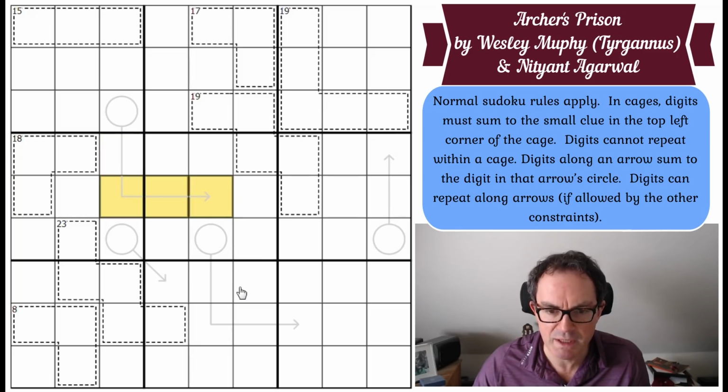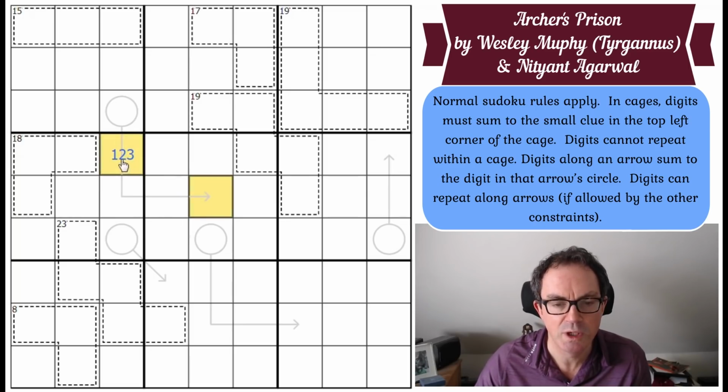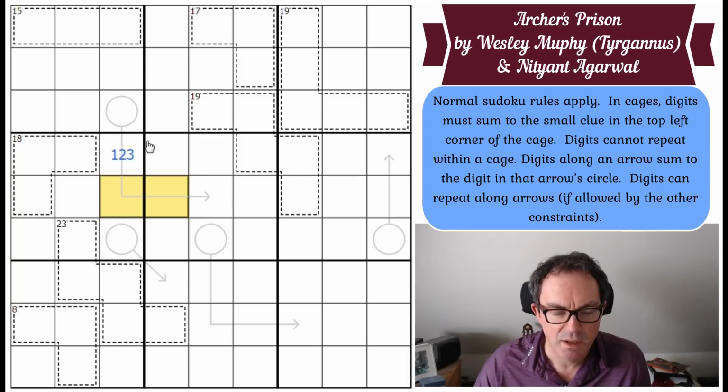Those cells can't repeat because they're all in the same row of the Sudoku. So this digit here has to repeat in one of those 2 squares. And therefore it has to be a 1, 2 or a 3. Because if it's a 4 and you repeat 4, you'd have 8 in 2 cells on this arrow. The other 2 squares would be a 1 and a 2 minimum, and this would again break and be too high.